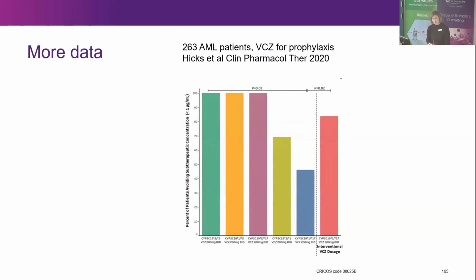This is a much bigger trial in 263 AML patients, again looking at voriconazole for prophylaxis. And it's a gorgeous graph, but the y-axis is the percent of patients who avoided subtherapeutic concentrations. And what they're showing here is really the blue line and the red line, that for the 117 rapid metabolizers, when they got 200 BID, only about 45% avoided a subtherapeutic concentration. When they got 300 BD, that significantly increased to over 80% of people avoided a subtherapeutic concentration.